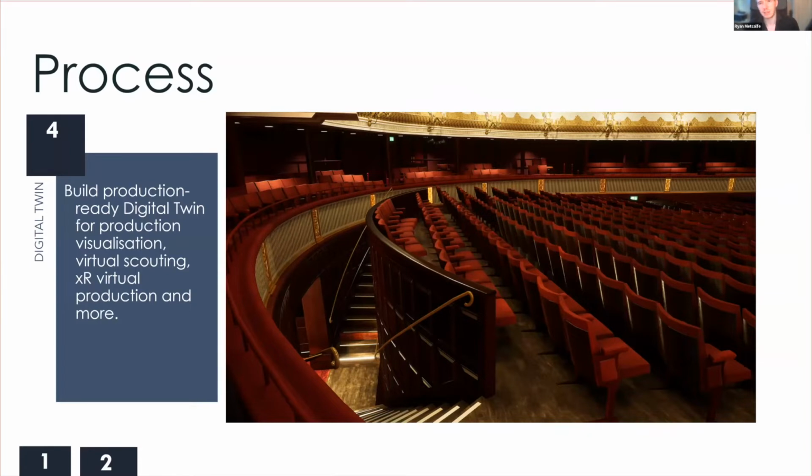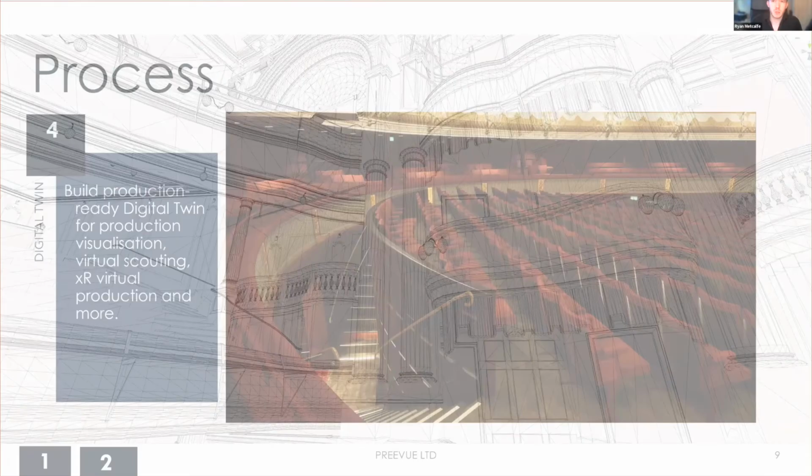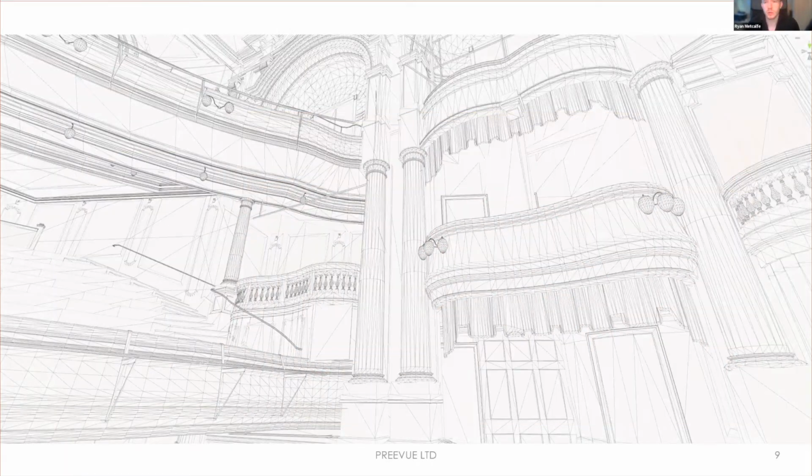And if this can be used to sign off some sight lines, sign off some design elements, and be able to fix a potential issue beforehand, the cost saving is astronomical. Never mind just the confidence of the production team in being able to say, we know exactly what we're going to be getting here. So this is the in-house process.